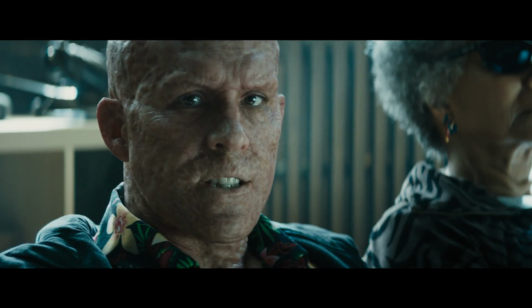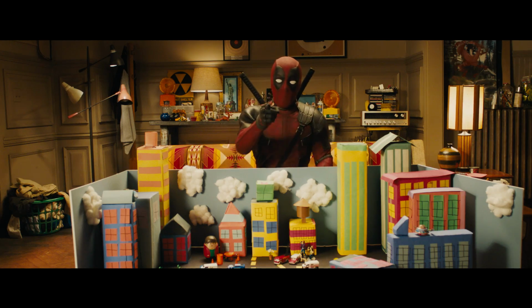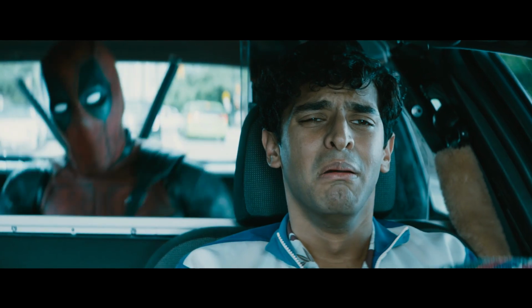Are you excited about the untitled Deadpool sequel? Are there any details from the trailer that we missed? And did you guys see Dopinder in the taxi?